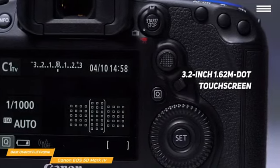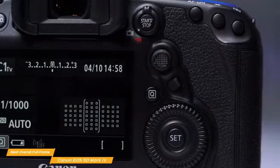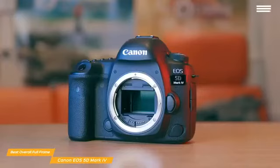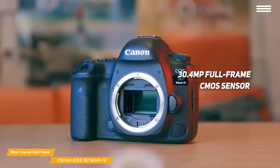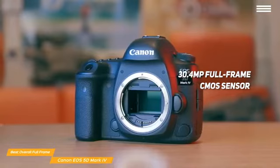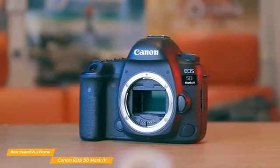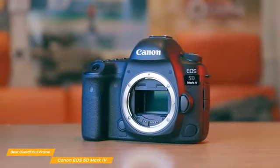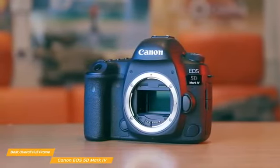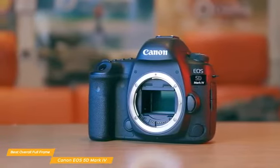And for fast action photography, you can shoot continuously at up to 7 frames per second, making it a well-designed, highly versatile full-frame DSLR. Its 30.4 megapixel full-frame CMOS sensor gives you versatile shooting in almost any lighting condition, with good dynamic range and excellent high ISO performance.